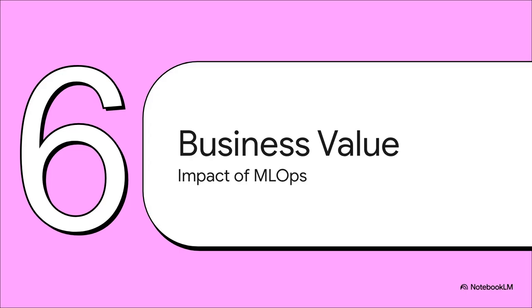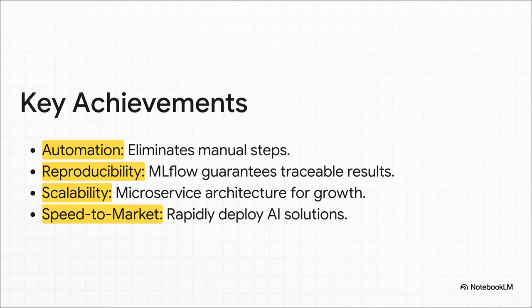We've spent a lot of time geeking out on the technology, and for good reason. But let's bring it home. What does all of this actually mean for a business? What is the real-world bottom-line impact of a system like this? The business value here is just huge.